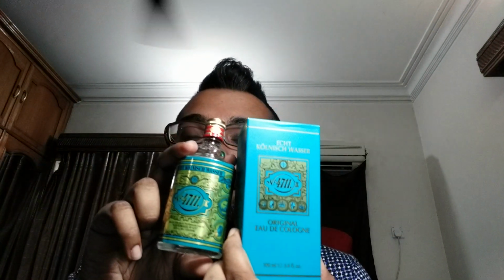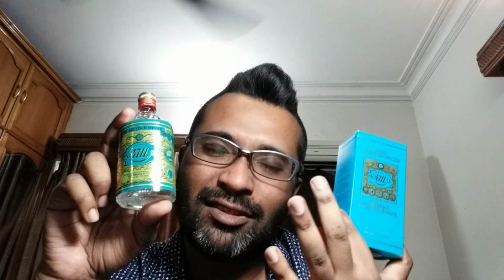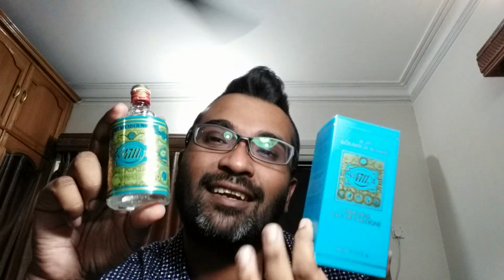So yes, Ferrari Bright Neroli, something like that, right? So anyway, overall this fragrance I'm gonna give it 7 out of 10. The 7 marks solely for the smell, 3 marks out solely for the performance, right? So definitely check out 4711. Definitely a must have, must try at least once in your lifetime because it's so cheap. And this is a classic, all right?